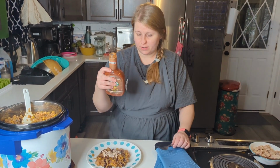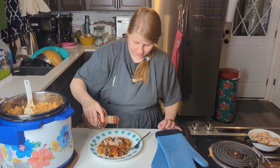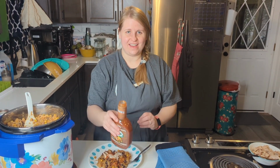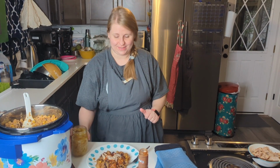And we got this taco seasoning or taco sauce from the Dollar Tree. And we just tried it. It's not bad. It's really not bad. It's one of the better ones I've ever had. So we're going to pour some of this on here. With Aaron, it has to have sauce and flavor or he's not going to eat it at all.